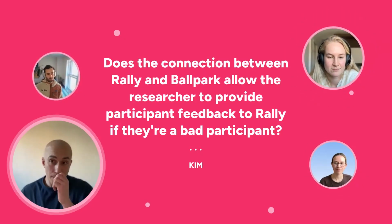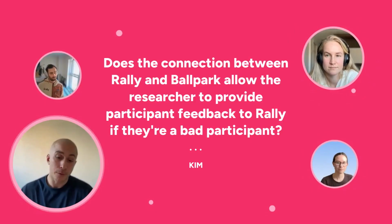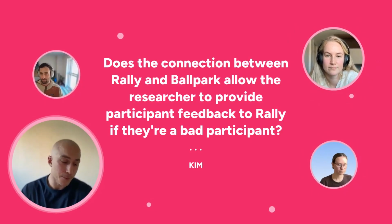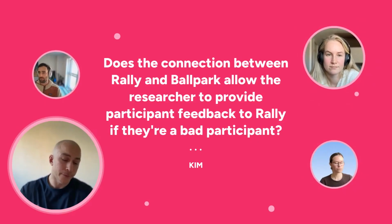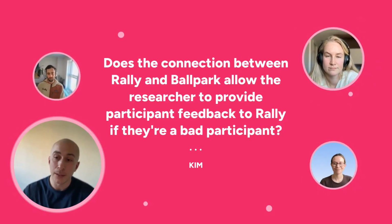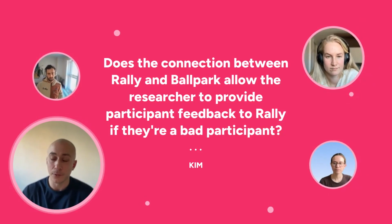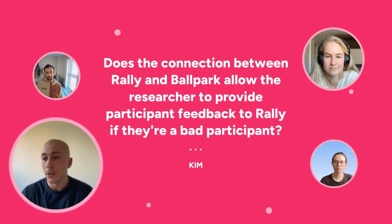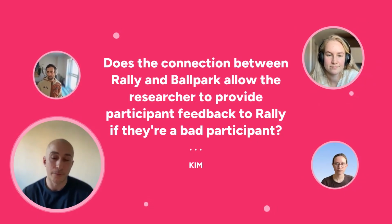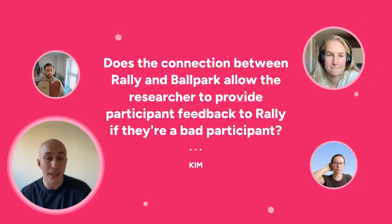Yeah, so we have a reporting function which has several different ways to report that participant or that response. With many of those requiring your own feedback to help us make the platform better. It will go back to the panel. It will also allow us to spot that ahead of time in the future. So it's the best way for the quality of participants to get better overall, is to let us know when they're not meeting your standards.